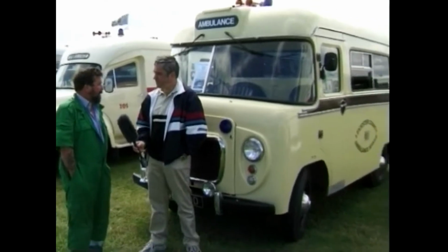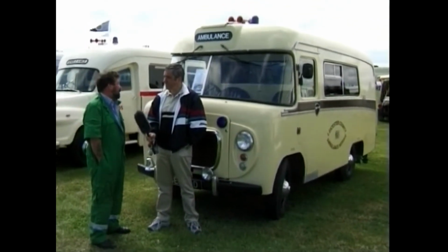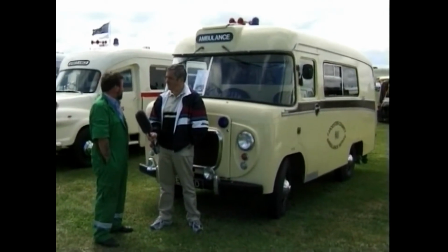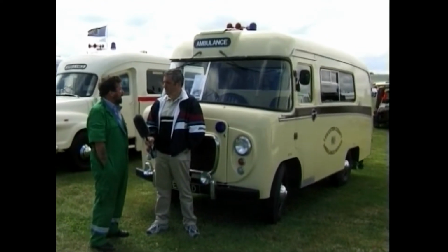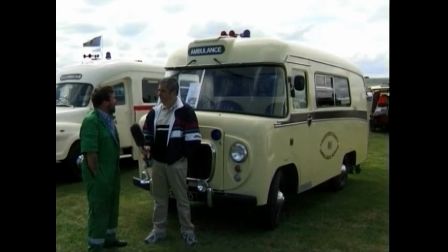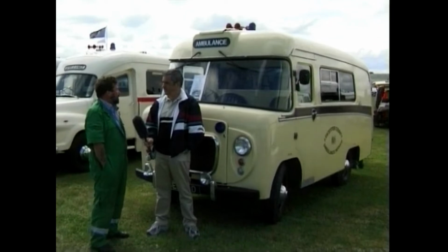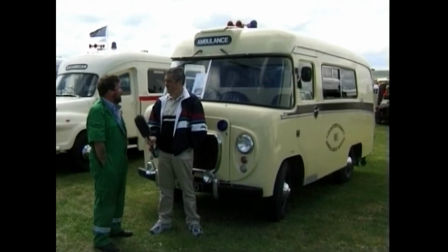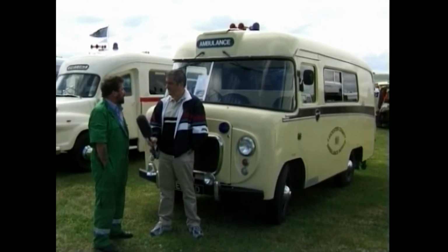I went to an emergency service weekend in about 1995, I think it was, and it was just up for sale. It was not in this condition, it was quite rough. A chap just turned up with it one day and said, is there anybody interested in buying this? So I bought it off him, because originally, when I joined the ambulance service in 1966, I took my driving test in one of these, not this particular one, but one of these, and I just fell in love with it. So it needed quite a lot of restoration then. A lot of restoration, yeah.